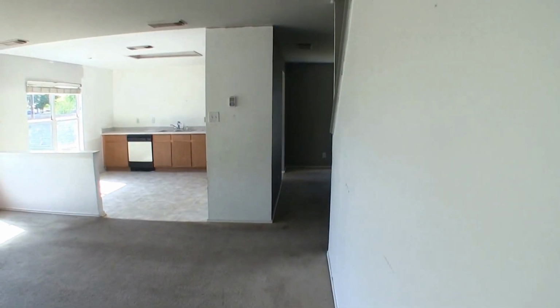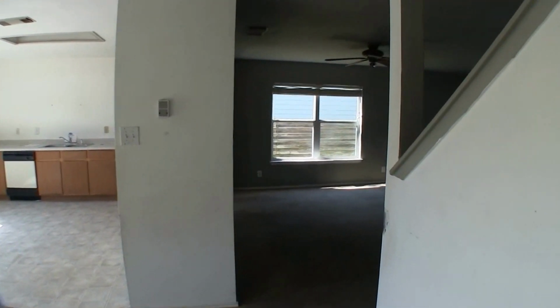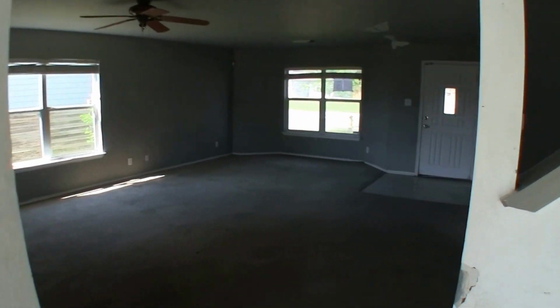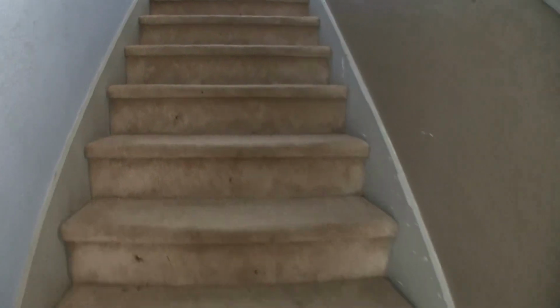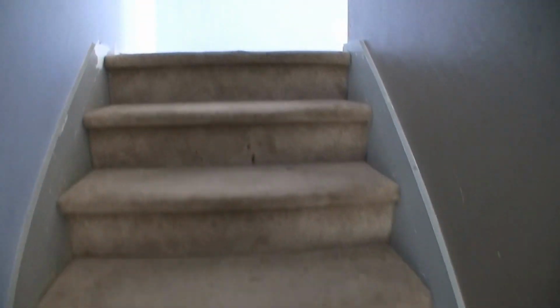Now there's a little storage here underneath your staircase. All of the bedrooms are going to be upstairs, but downstairs, what does it need? It needs a little bit of flooring. It's gonna need some painting. And a little bit of sheetrock work and cabinetry above the kitchen. As we make our way upstairs, you'll see the carpet on the staircase is really dirty. You're going to want to replace that.